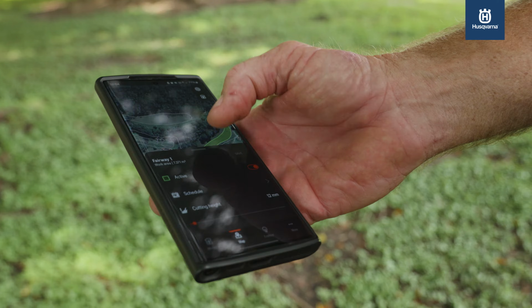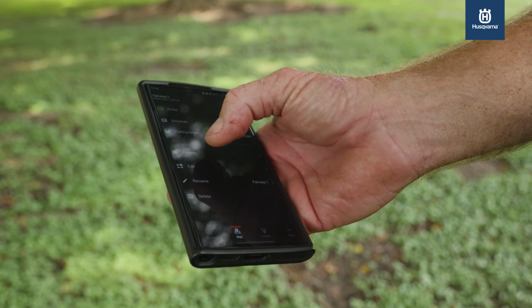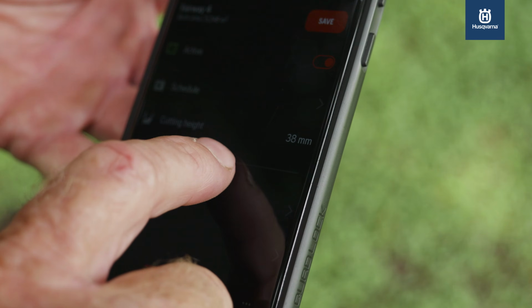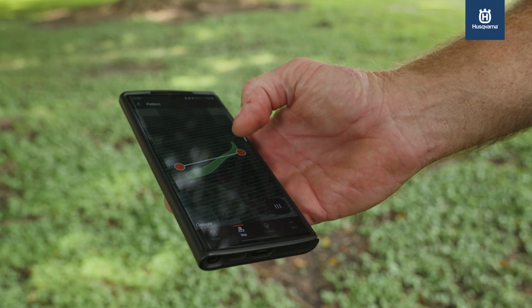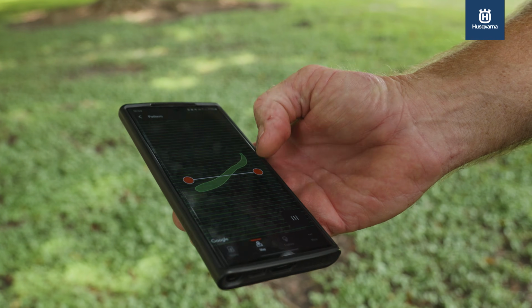The ePOS management system allows us to create virtual boundaries. From within the app, you can go to maps, change your schedules, change the cutting height, and you can change the mowing pattern. Within mowing pattern, there's 3 directions. There's parallel, there's checkerboard, and triangle.